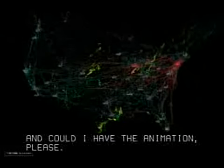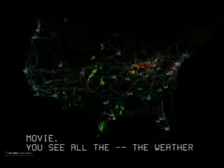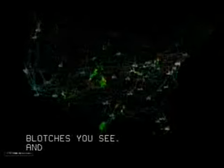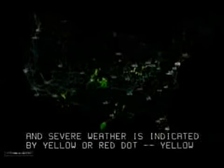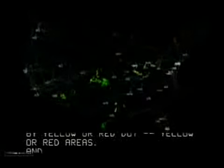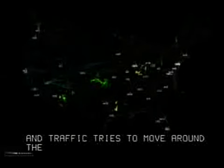So here I'm just showing traffic. This is just like the 24-hour movie. You see all the weather is indicated by the green blotches, and severe weather is indicated by yellow or red areas. And the traffic tries to move around the weather, and this is what causes delay.